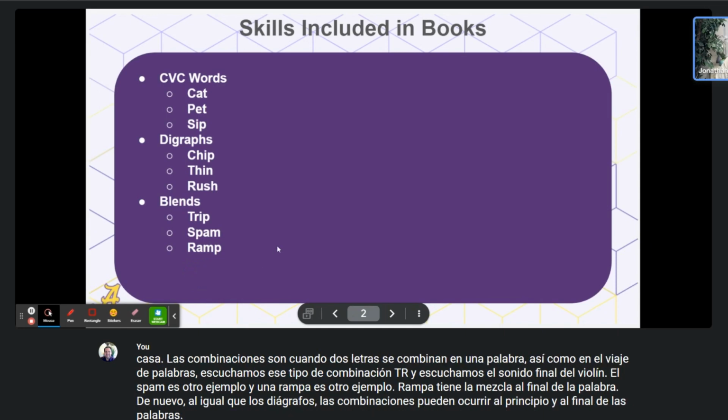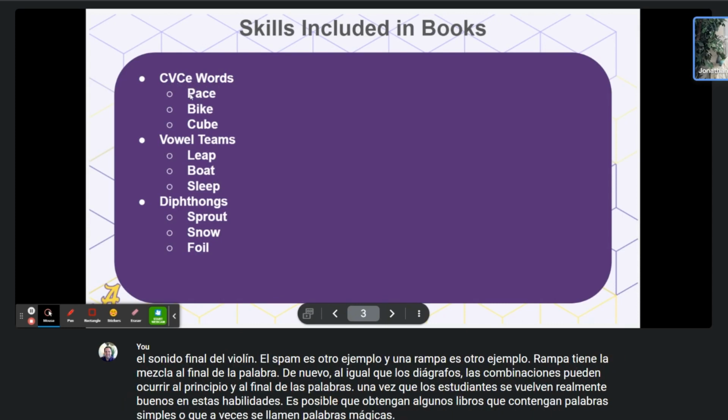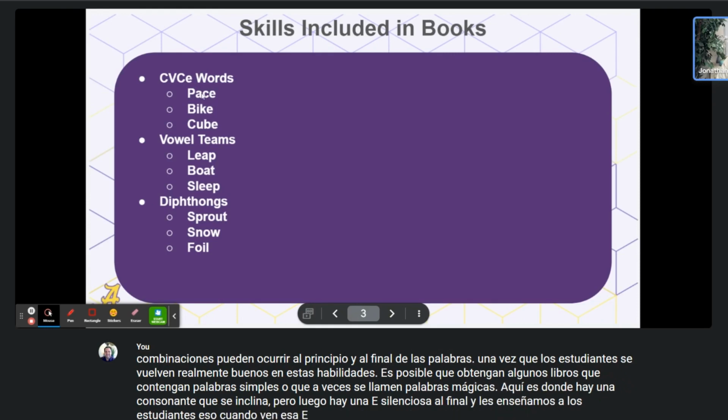Once students get really good at these skills, they might get some books that are CVCE words, or sometimes called magic E words. This is where there's a consonant, vowel, consonant, but then there's a silent E on the end. And we teach students that when they see that silent E, it's going to make the vowel in the middle say its long name or say its name in the word.